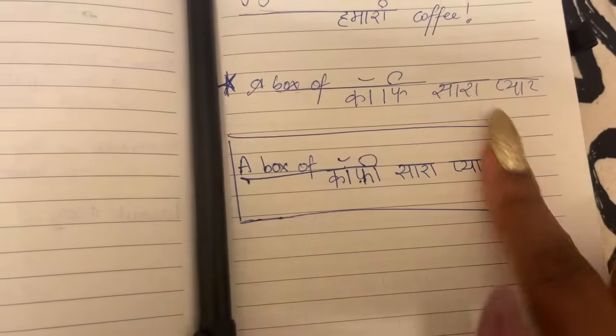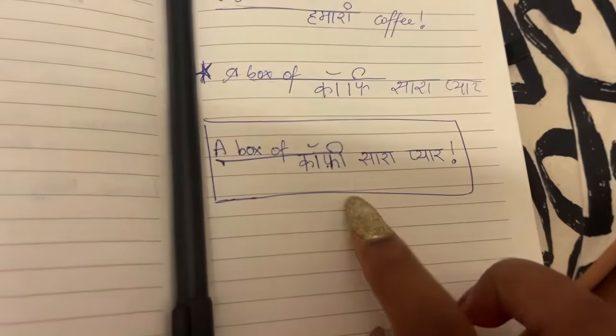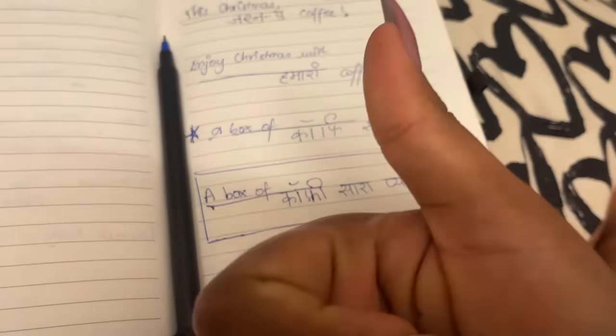Yes, brilliant. I think it's very cute as a play on words because kaafi sara pyar is like a lot of love. A box full of a lot of love. Kaafi, coffee, sara, in case you didn't get it. So I am really liking this. Now I need Tamana's approval and revert on this. If she thinks the design fits, then I think this will be our box.